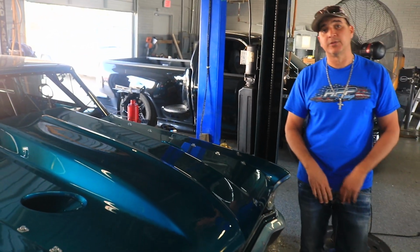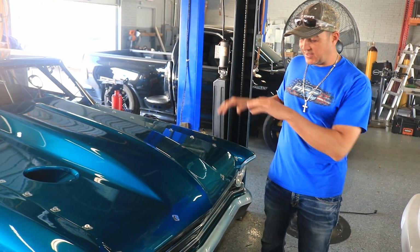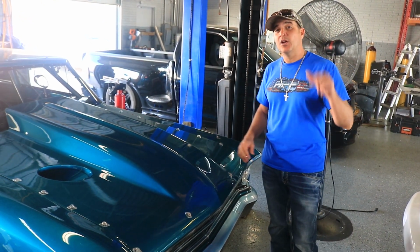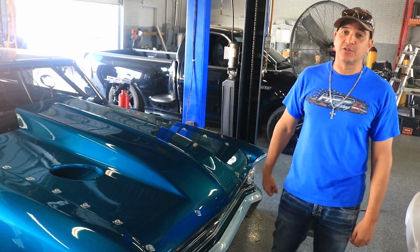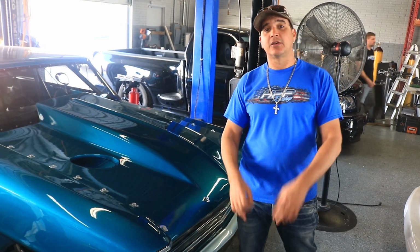This car is incredible. Once we get it outside, I'll get the whole view of it so you guys can see the inside, the outside, everything about it. We'll get it on the dyno and then we're taking it to the track. We'll get the complete video for you. This is the nicest race car I've ever seen.